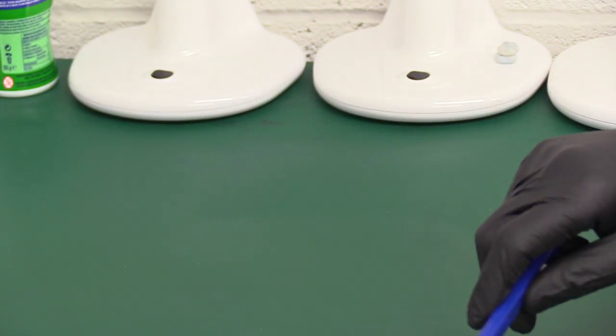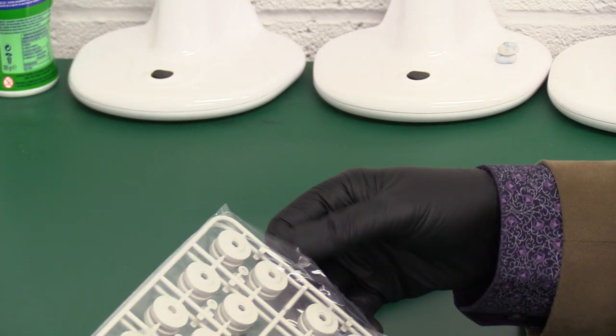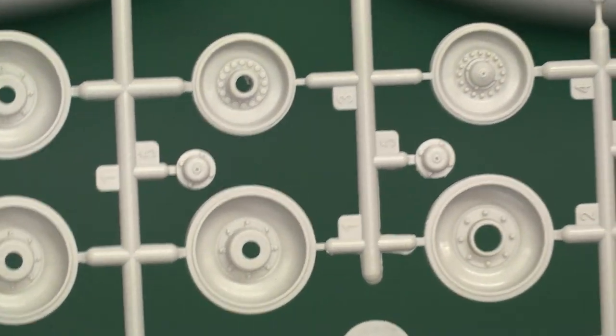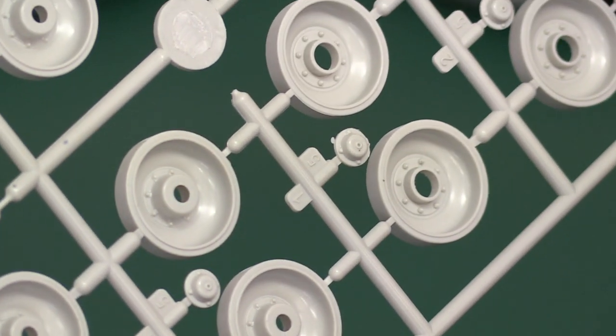Now then, wheels, as I said before, wheels, wheels, wheels. Let's have a look at these. Two sets of these, and yes, again, some really nice moulding. Fantastic, look at that. Absolutely gorgeous. Rivets, they've got all the bolt heads on them, there's no flash, nothing to be alarmed about at all there.